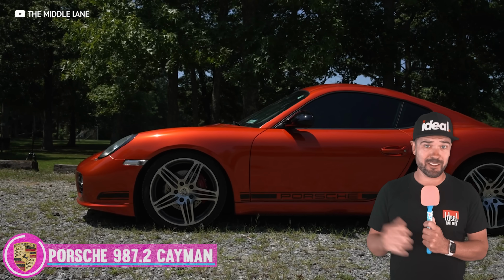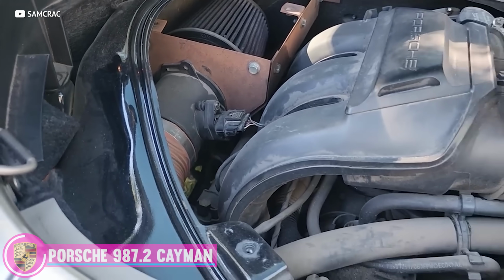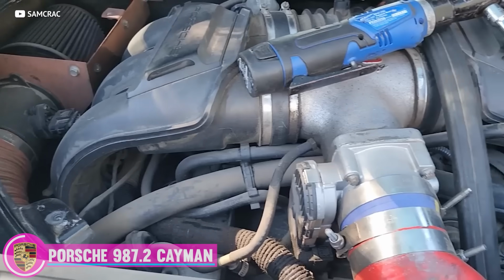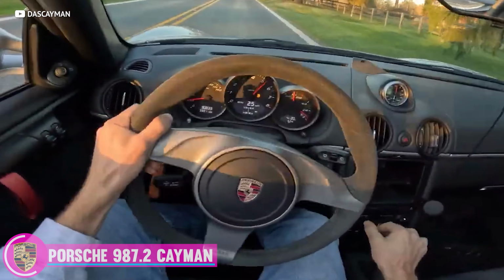All right, let's talk Porsche 987.2 Cayman. The one that you guys love the most, and it's the ultimate driver's car for those in the know. This mid-engine beast is like a scalpel on wheels, just slicing through corners with precision that'll have you feeling like a pro racer. At least it made me feel like one.